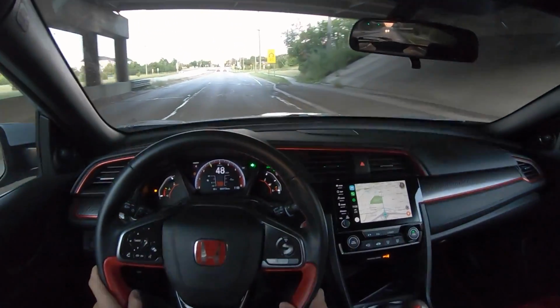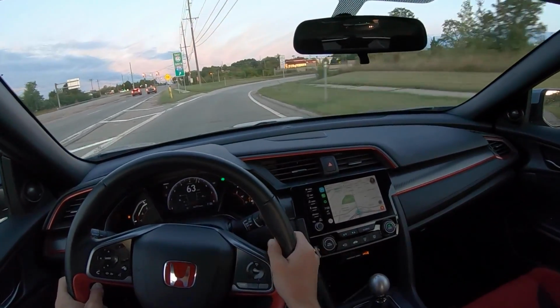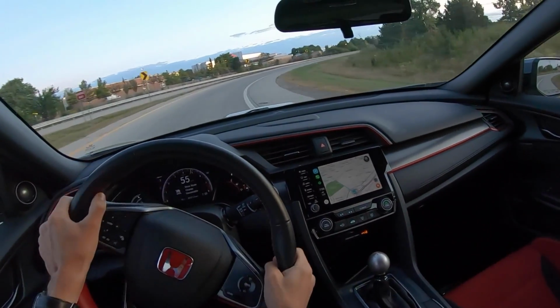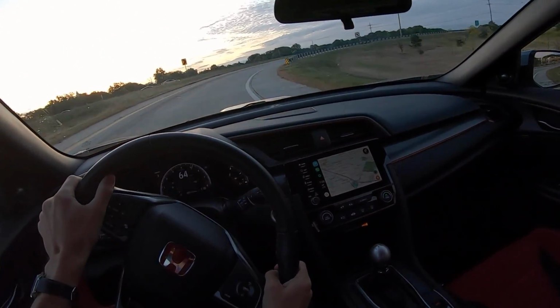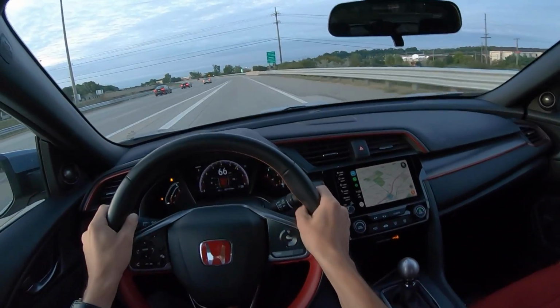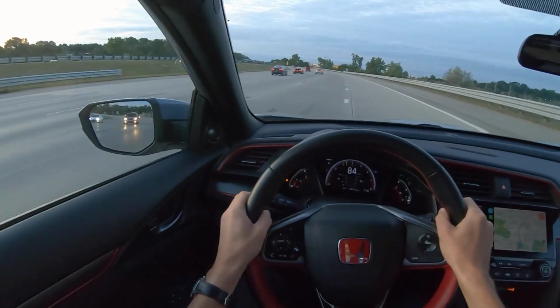This Type R, though, it feels so buttoned down, so mature from the driver's seat. The driving experience in this thing is absolutely unmatched in terms of front-wheel drive prowess. This thing has so much traction, so much grip, so much capability around the corners. We're in comfort mode and just rocketing right now.